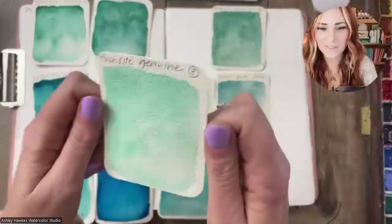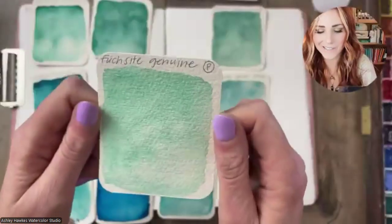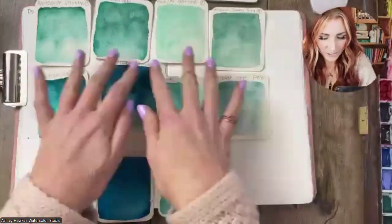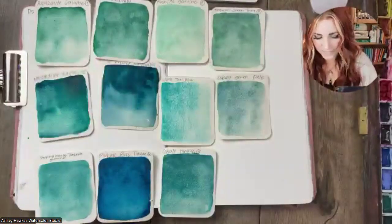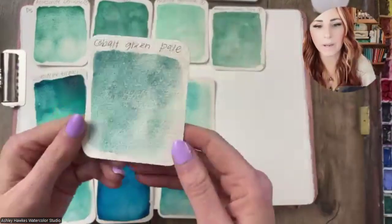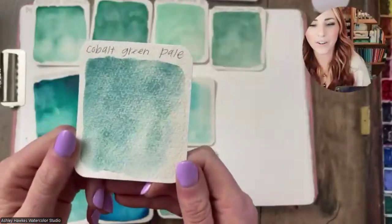And this one has a little sparkle, a little pizzazz, which is really fun. So there's our greenish turquoises. And then, oh, also one that is not mentioned is cobalt green pale. And this is such an interesting color.